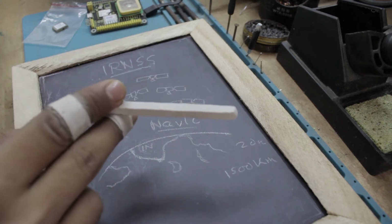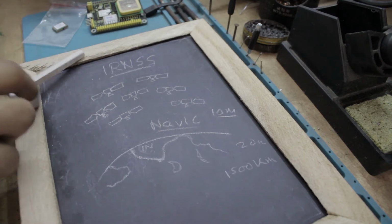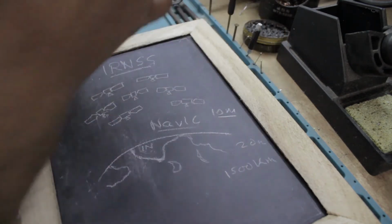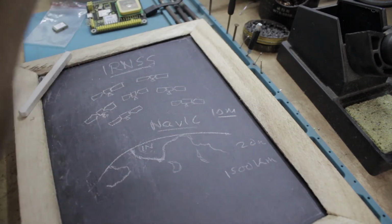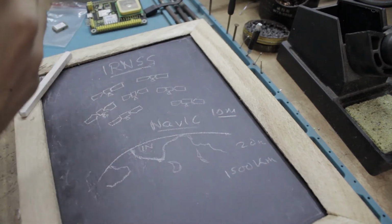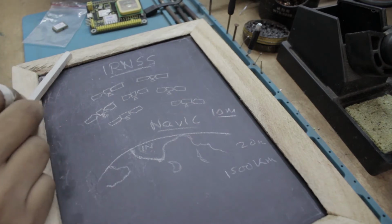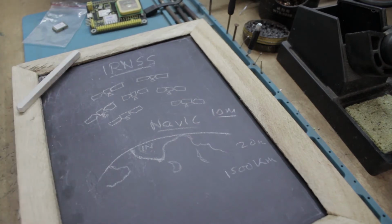I've got slate pencils, not just one, but an entire box of them. So I'm never gonna run out of these again, unless I decide to eat them or something, which I won't, hopefully. Right, back to topic.